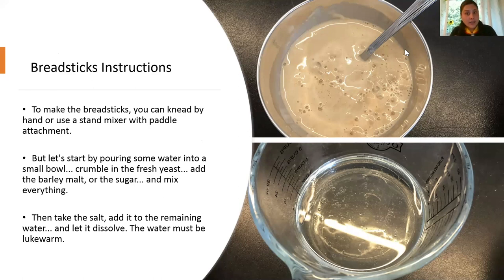You can try with the dry one. Those are the two versions that we have. And here in the UK, sometimes it's easier to find the dry one, but you try. And then you will need to add the barley or the sugar and mix everything. And you will see in the image on the top, the yeast bubbling and starting to ferment with the sugar.